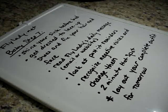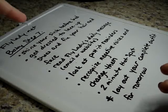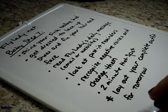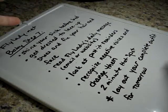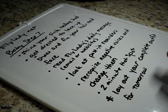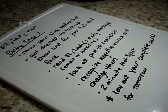And part of avoiding that, because you do have control over that in your life, is setting yourself up for success the night before. Your before bed routine may take you 10 minutes, but those 10 minutes are going to save you a half hour the next morning, plus all of the mental anguish that you go through because you're not ready for the day. So it is critical that you set yourself up for success the night before.